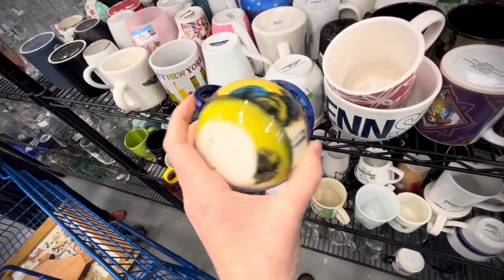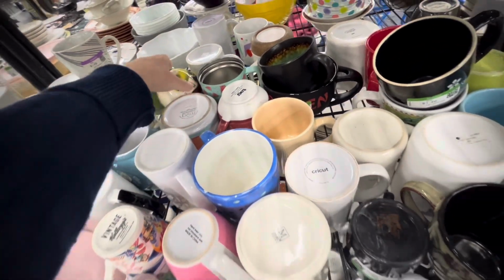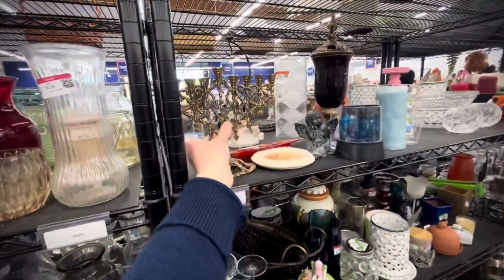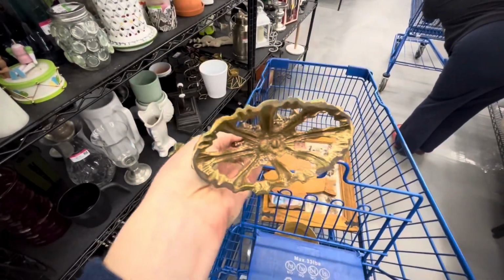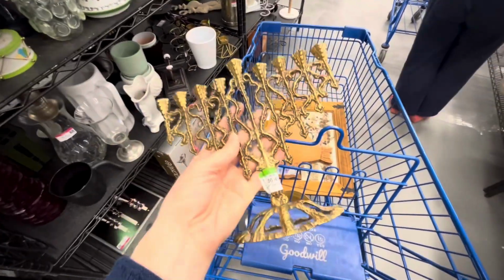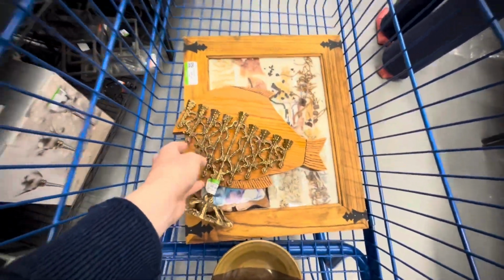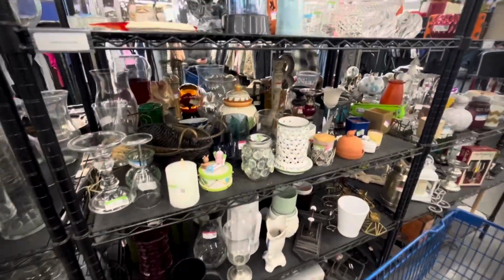And I don't know why I picked up this piece. Hand painted, probably. So I checked that out and put it back. And here is the other big score of the day. Look at this menorah. My goodness gracious. It is brass. It's in a mid-century brutalist style. Absolutely gorgeous. I put that in the cart super fast because I was very excited to find it.